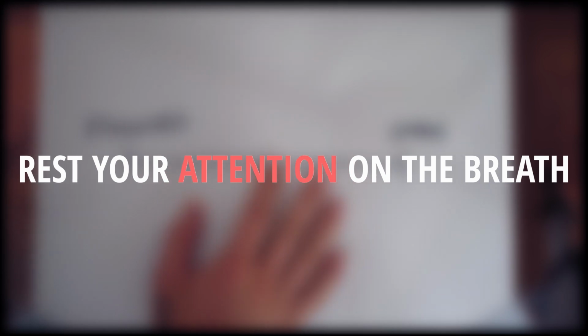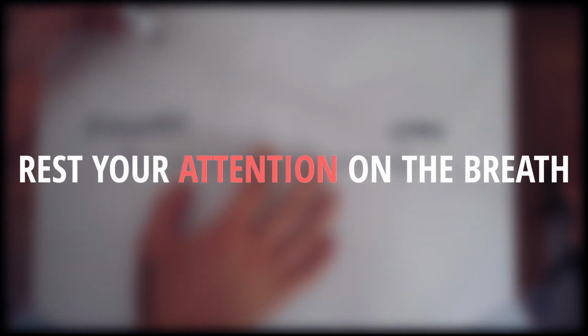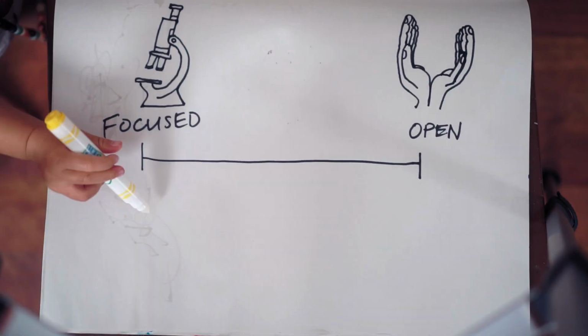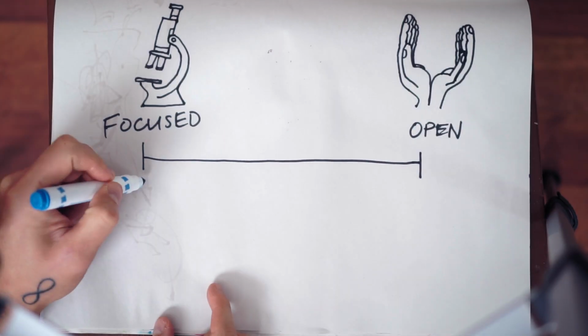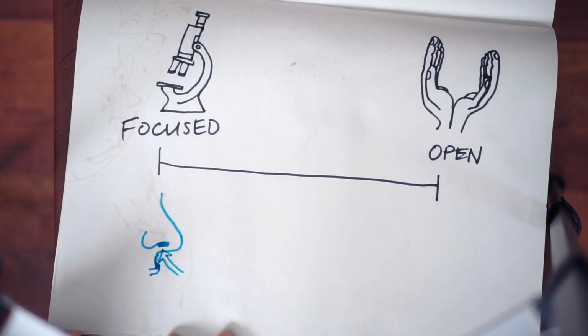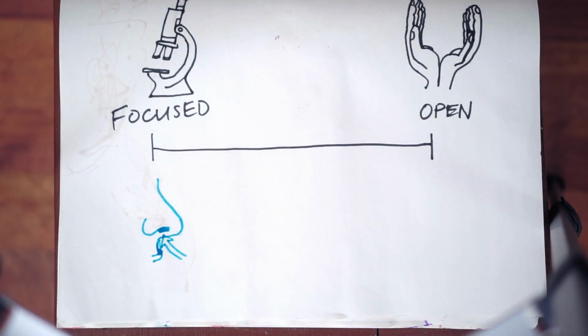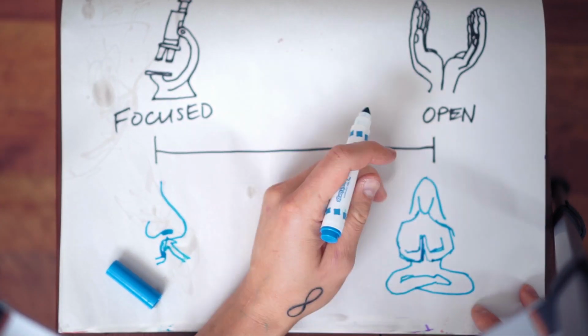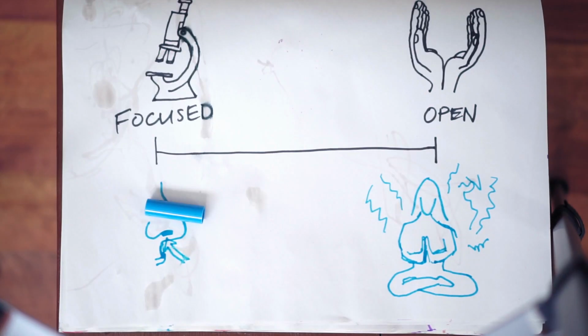Also, hopefully you notice that you can shift your attention around and focus on different things in the body. And that brings us to the attention part. Any meditation can be put on a scale of focused versus open awareness. Focused is when you're super zoomed in on something, like if you focus on just air brushing your upper lip while breathing. Open is just the opposite, when you're zoomed all the way out and you're aware of everything happening.